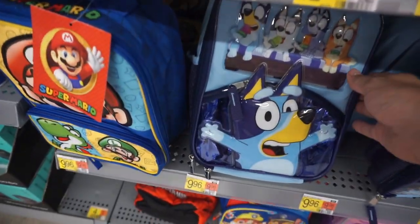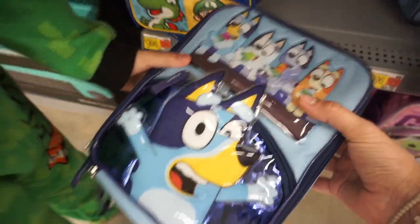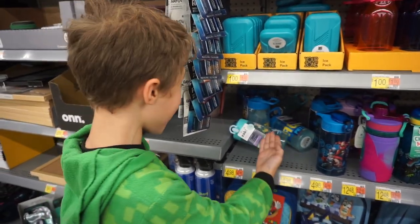What I found, first of all, if you're not loving some Bluey, then what are you doing? I love Bluey. It's a lunchbox. Is that not so cute? You love Bluey too.